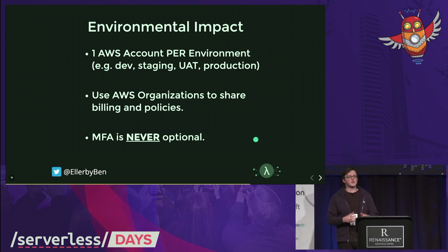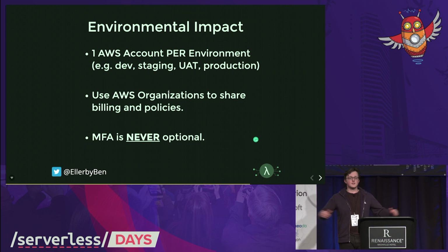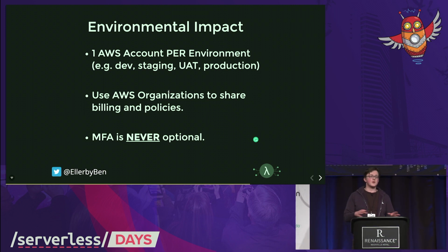AWS Organizations is a great way to consolidate billing when you have this sort of separation of AWS accounts. So previously, the CFO in your company would probably complain about paying four invoices for different accounts.